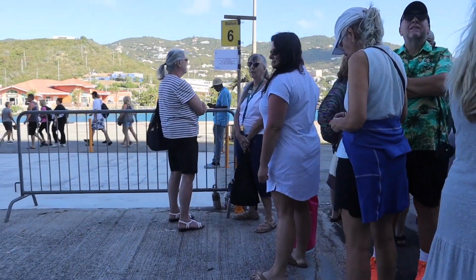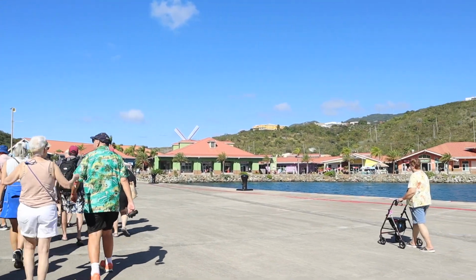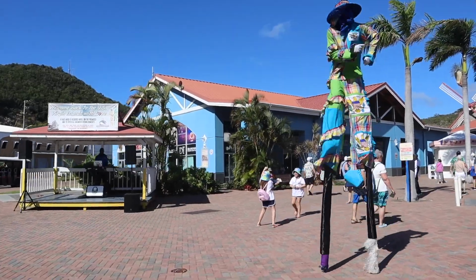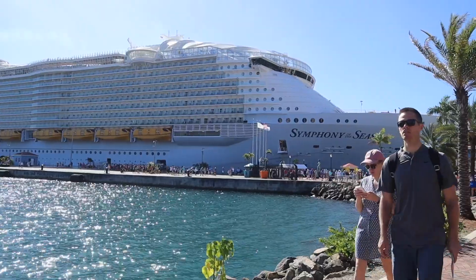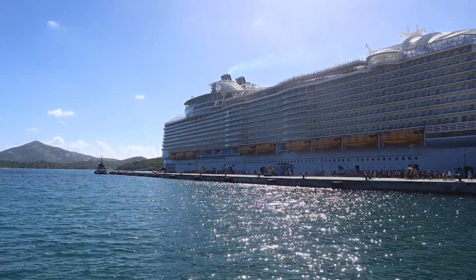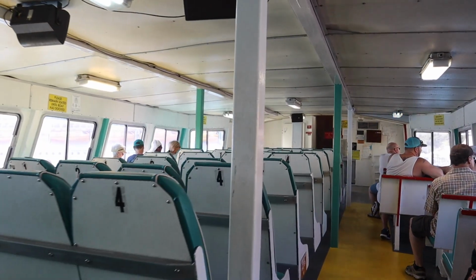Basically, it includes a ferry boat that takes you from St. Thomas over to the neighboring island of St. John. They give you a few hours to explore the island on your own. You really are on your own. There's no guidance. And then after that, the ferry will come pick you up, and then you head back to St. Thomas.